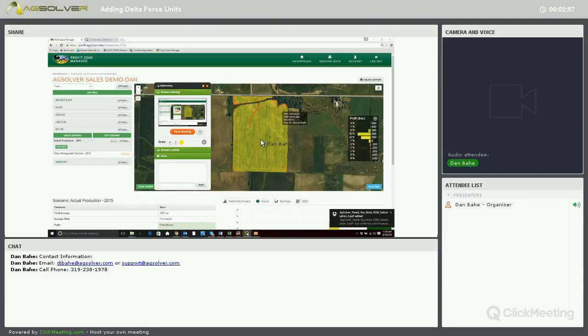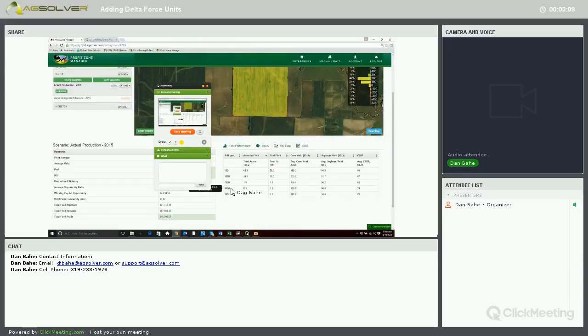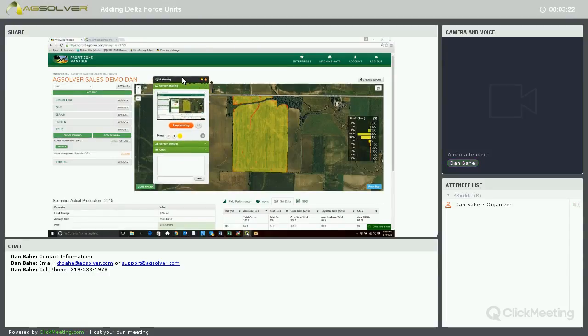And to give you a little bit of background on this field in particular, this field doesn't have a lot of variability within it. There's honestly maybe 5 soil types within this field, all ranging about the same that make up this particular field. So when it comes to variability across this field, there really isn't much. It's a pretty uniform looking field.